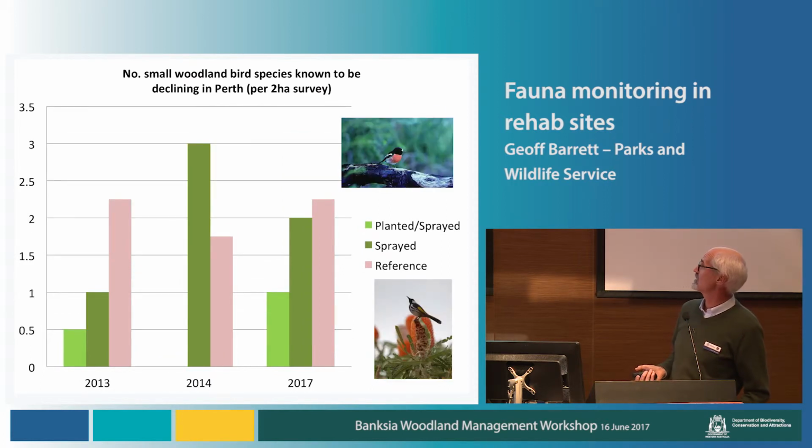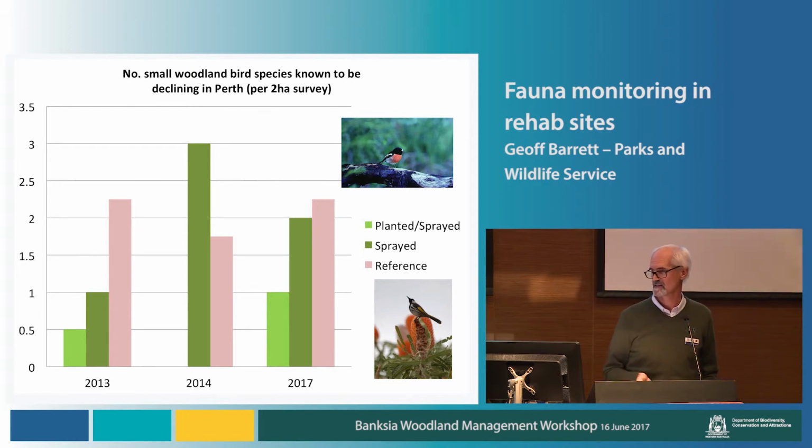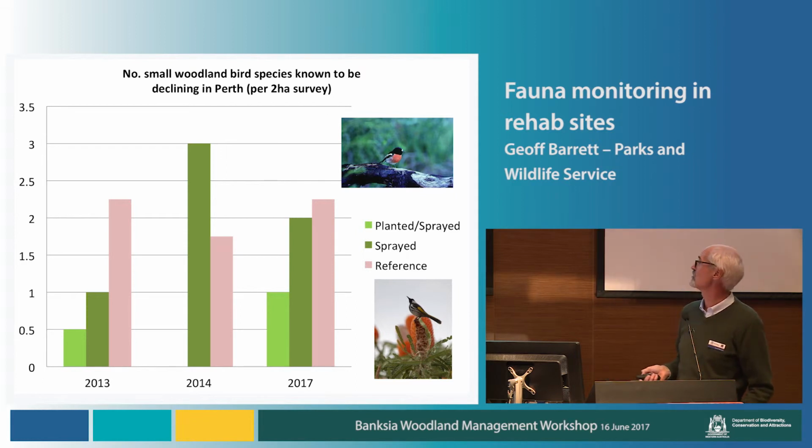And then if you look at the small birds recognised as declining in the Perth region, you can see there was one species recorded every 2 surveys back in 2013, none at all in 2014, but twice that. So you're getting one species of those declining birds turning up per 20-minute survey in the restoration sites. So there's scarlet robins, for example, thornbills.